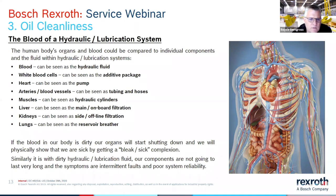In both systems, the fluid chemical makeup is very critical, and how you maintain that chemical makeup can ultimately end you in a catastrophic failure, or if taken well care of, will prove to extend the life of the components in both systems.